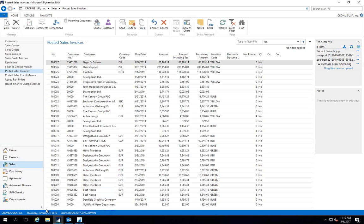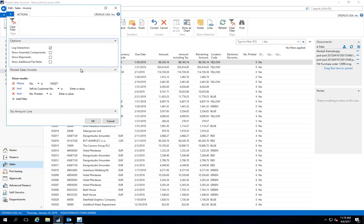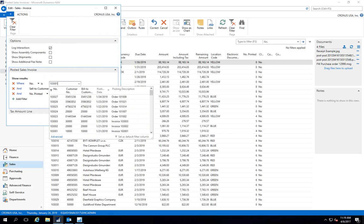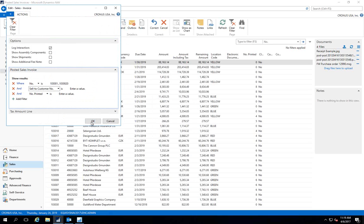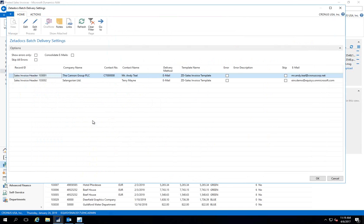But to send out a batch of invoices, rather than having the automated process kick off, I'm going to show you how easy it would be to do if you wanted to manually do the process as well. So I'm going to go ahead and click the send button again to send out our batch of invoices. And I'm going to specify a numeric range. Typically, this is done based on the posting date. And we're going to go ahead and send these invoices out.